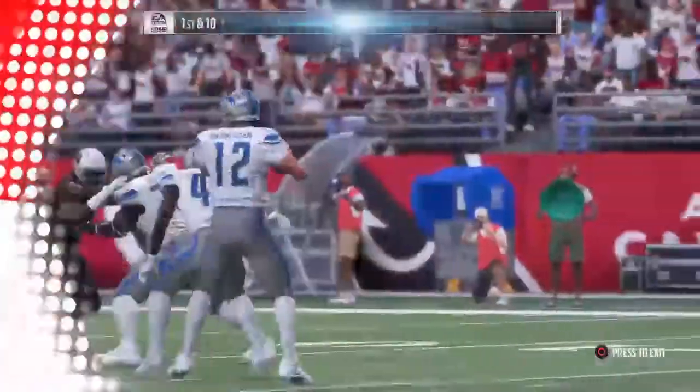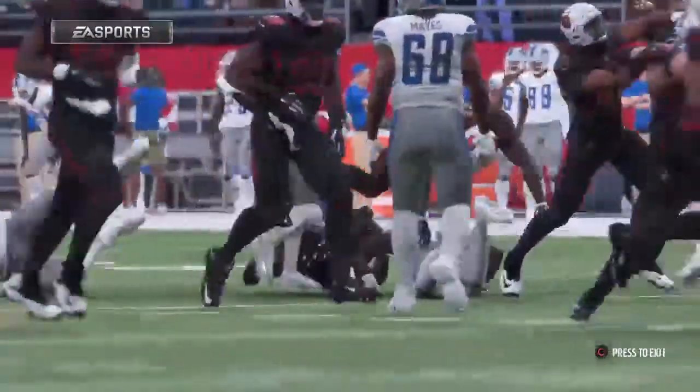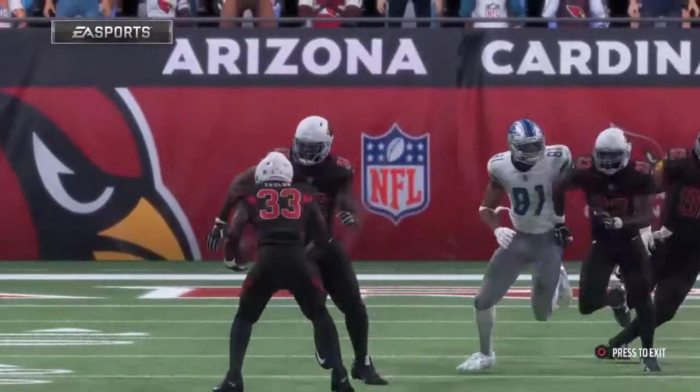Well, surprise, surprise, partner. No, we know it's not a surprise. When you try to complete a pass against this Cardinals defense, there's a reason that they are known as the no-fly zone.